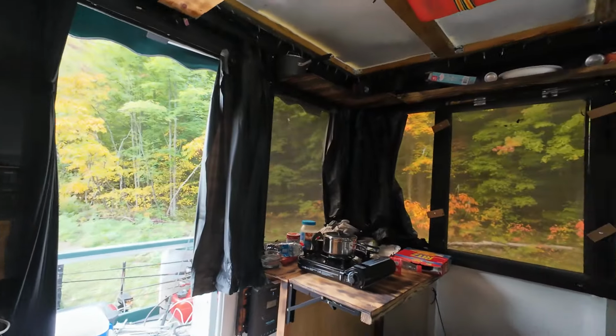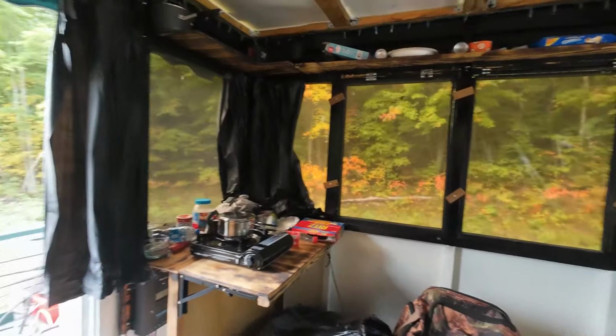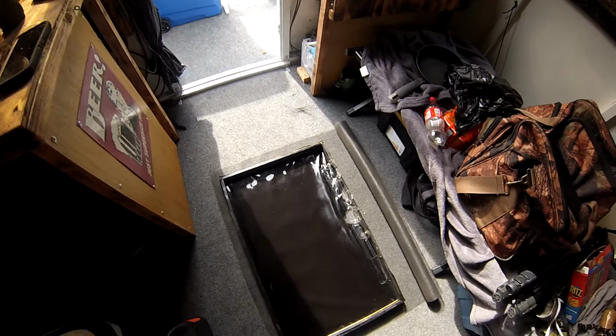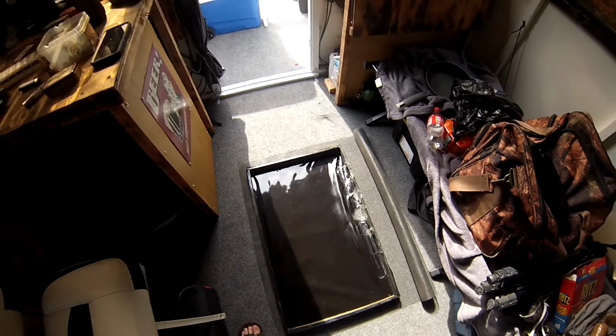Alright, this is Thursday morning. And we're out of the water. Getting ready to go to the campground for the night. In the parking lot. I'm gonna screen over this window real quick. I don't know if I'm gonna get to the other one. This one's the bad one. If I screen over it, it should keep it from blowing out.